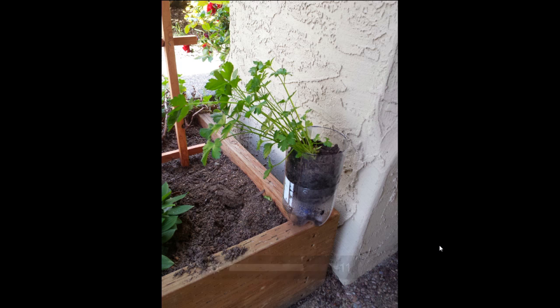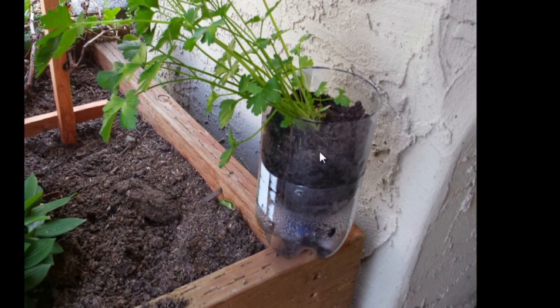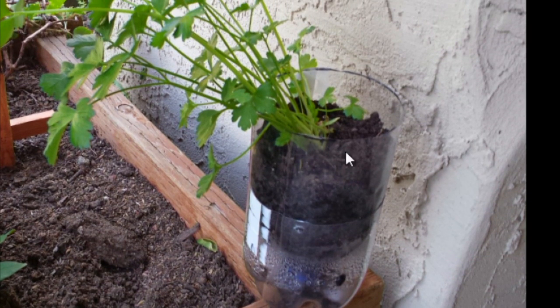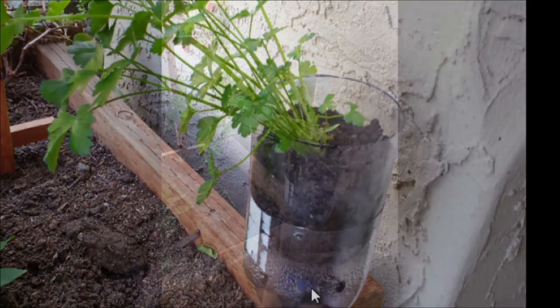The system that this uses is called sub-irrigated planting, and you can actually replicate the system yourself using just a 2-liter bottle. I've got a picture of one that I did online. Basically, I've cut a 2-liter bottle in half, turned it upside down, filled the bottom part with water, and filled the top part with soil. Then you can put in a peat pot, one of those little peat pellet things, put your seeds in there, and all you have to do is refill the water from the bottom when it gets low.